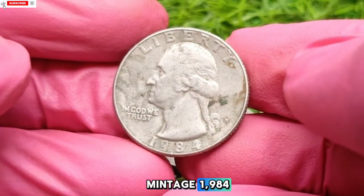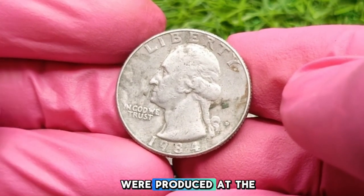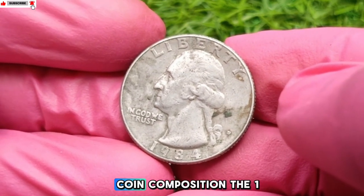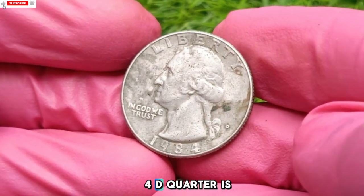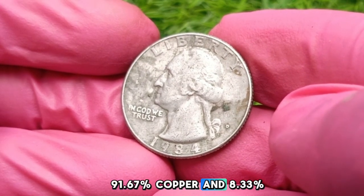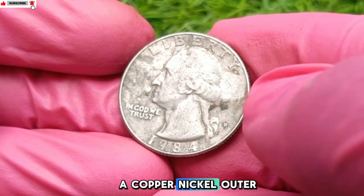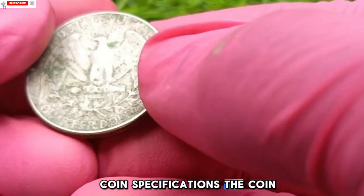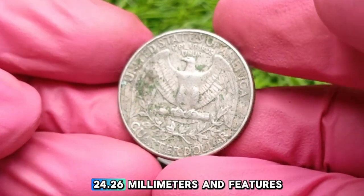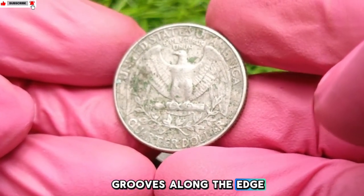Mintage 1984: over 546 million quarters were produced at the Denver Mint, making it one of the more common coins of that year. Coin composition: the 1984 D quarter is made of a clad composition, 91.67% copper and 8.33% nickel. The coin has a pure copper core with a copper-nickel outer layer. Coin specifications: the coin weighs 5.67 grams, has a diameter of 24.26 millimeters, and features a reeded edge, meaning it has small grooves along the edge.